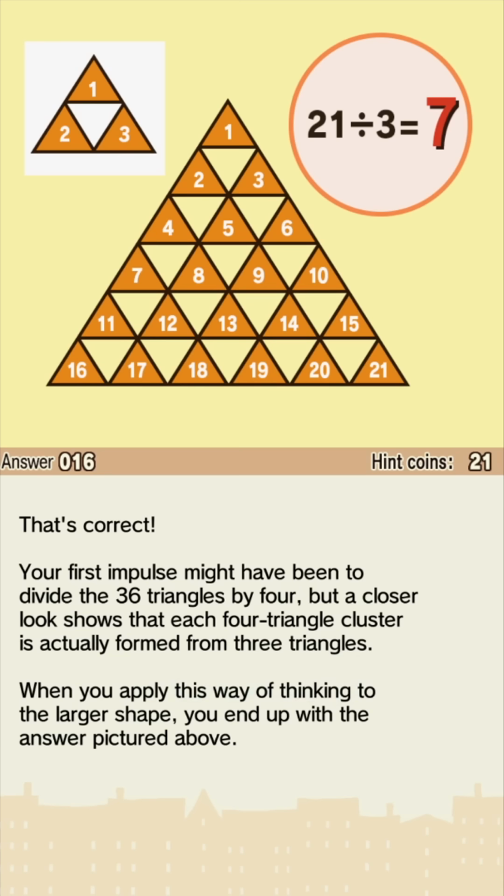They had a different way of breaking it down. That's correct. Your first impulse might be to divide the 36 triangles by 4, but a closer look shows that each 4 triangle cluster is actually formed of 3 triangles. When you apply this way of thinking to the larger shape, you end up with the answer picture. Okay, so yeah, they divide it into individual triangles where there's no overlap by ignoring the cavities in between. And I did that, and I did it differently, but they both get to the answer.